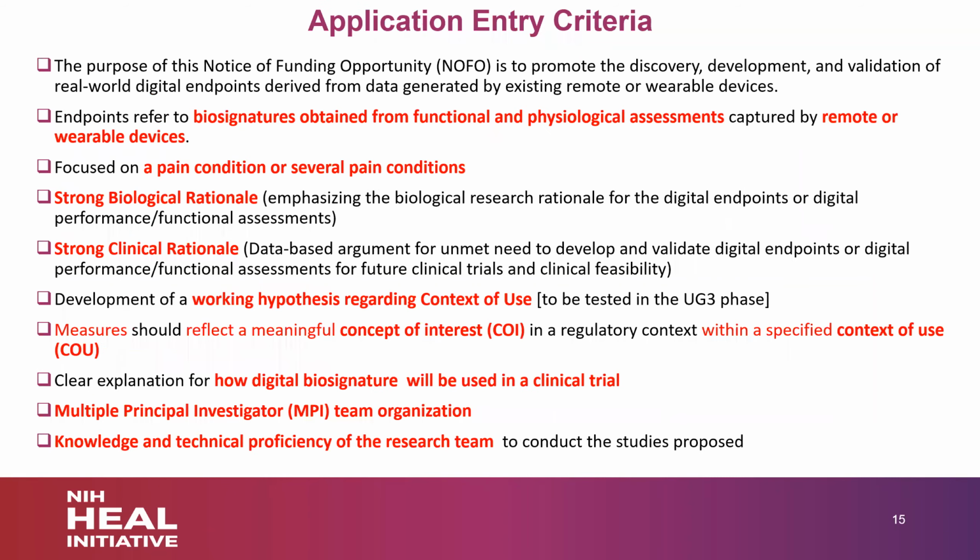Under the UG3 phase, select the digital measurement for pain and specify the health aspect of interest, and define the concept of interest. Evaluate various digital health technologies for usability, reliability, cost, and scalability, verify and validate digital measures against established standards, identify factors for measurement precision, and define the study population for endpoint development. Develop user-informed consent and training materials, and initiate outreach and collaboration with health disparity populations.